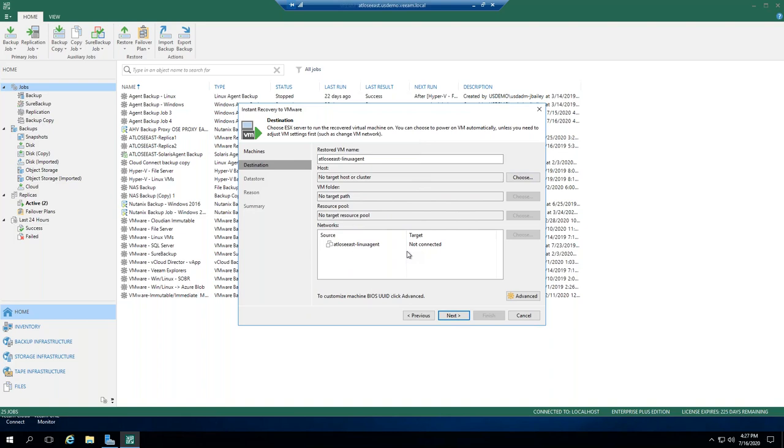We could either then move it into production or we could fail back to the original server in the public cloud. But as you can see, it's a very simple, easy, menu-driven process to set up your backups as well as recover your backups. I'll turn it back over to Hannah so we can move along with our presentation.